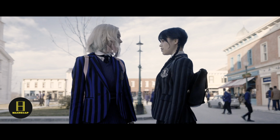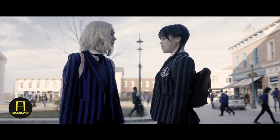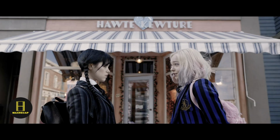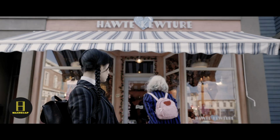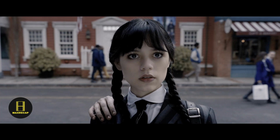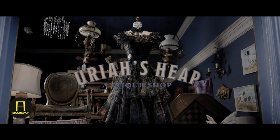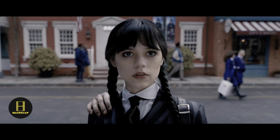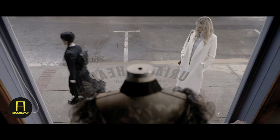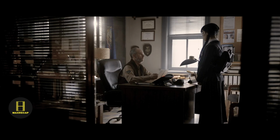However, just as they are about to enter a shop, Wednesday changes her mind and tells Enid to go ahead without her, promising to join her later. As Enid enters the shop, Wednesday remains outside. While standing there, she notices a black gothic dress that briefly catches her attention. Despite her interest, she decides to let it go and instead heads to see the sheriff.